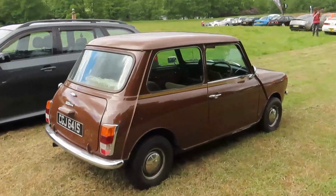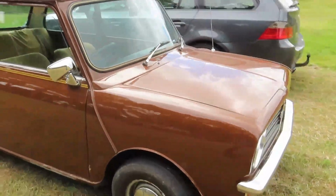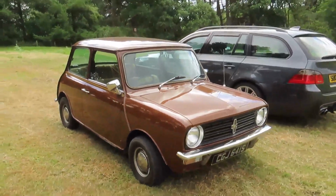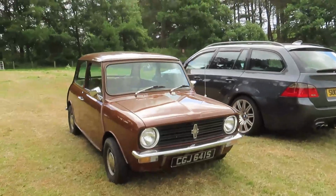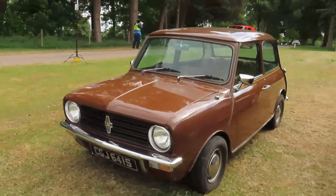This looks to be a really clean, honest and original little Mini here. Mini Clubman, British Leyland era in brown. It just looks a really original and usable little car, that actually.